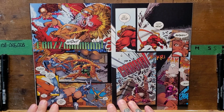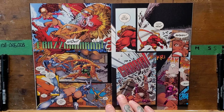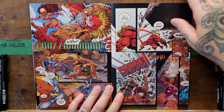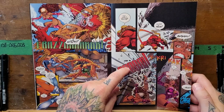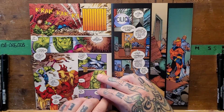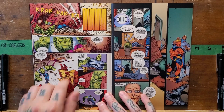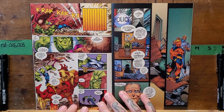So we jump in on a page here where all these characters who are supposed to be on the same side are fighting, right? So we're just thrown right in the thick of things. So, you know, what is going on here, right? And Barbaric throws something here. A big chunk of debris is going to fall on Rapture. And of course, Savage Dragon comes in and saves the day. I think this is maybe the beginning hints of a romance between Savage Dragon and Rapture.